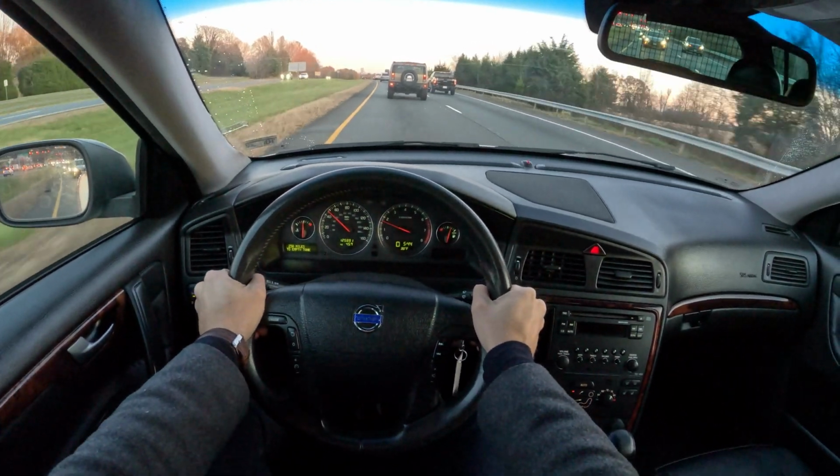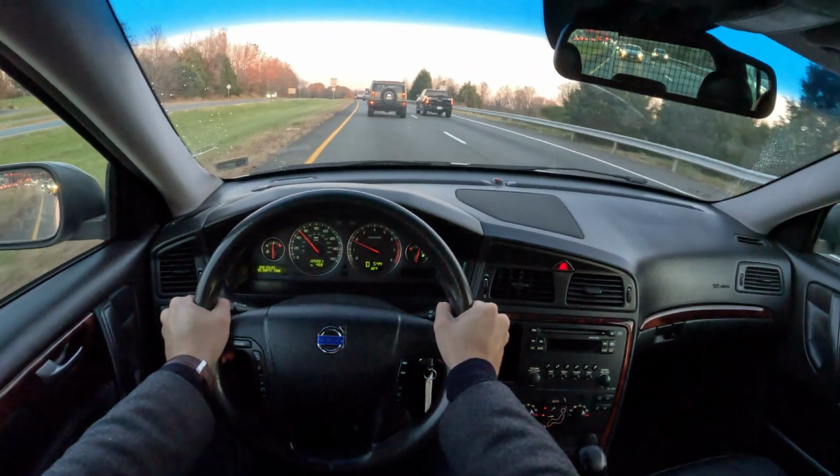Yeah, the pull here is really good. Plenty of torque down below, very easy to drive.